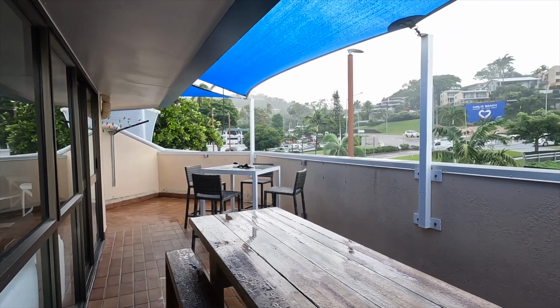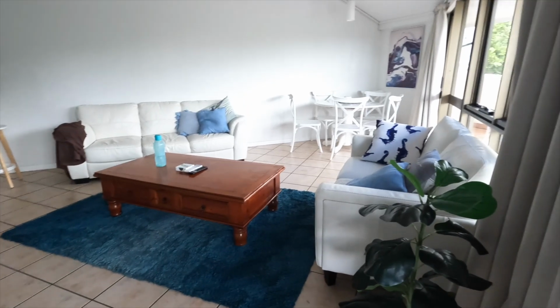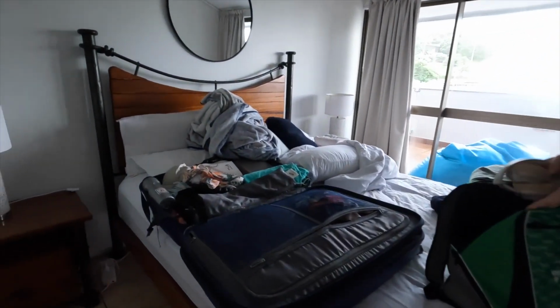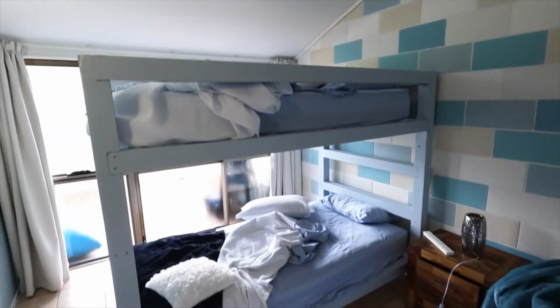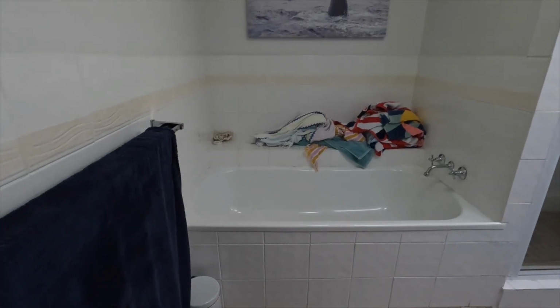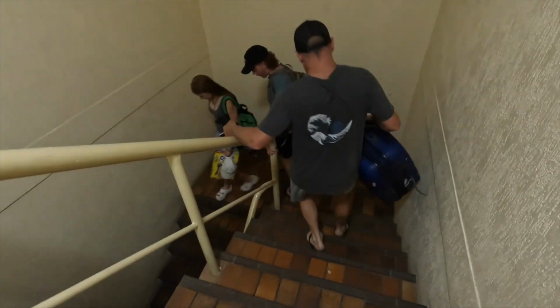The apartment that we stayed in is called the Heart of Airlie, and it's right near the lagoon, which was the number one thing, and in the main street, so that you could go to all the restaurants and bars and pubs and walk back. Two bedrooms, lots of air conditioning, good storage, and you could have, I think, 6+ people stay here. It was $1,200 for 4 nights. Separate toilet, bath, all the kind of things. Nothing too fancy, but great value.